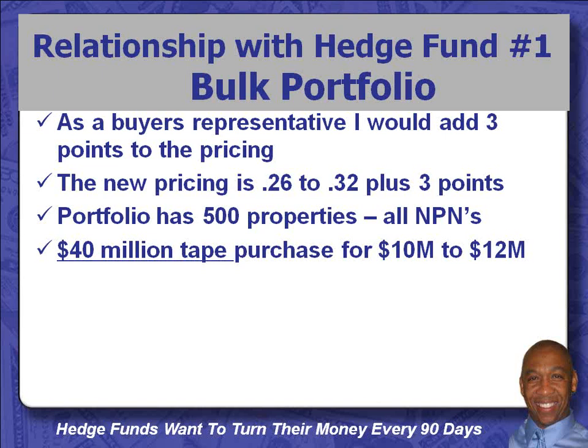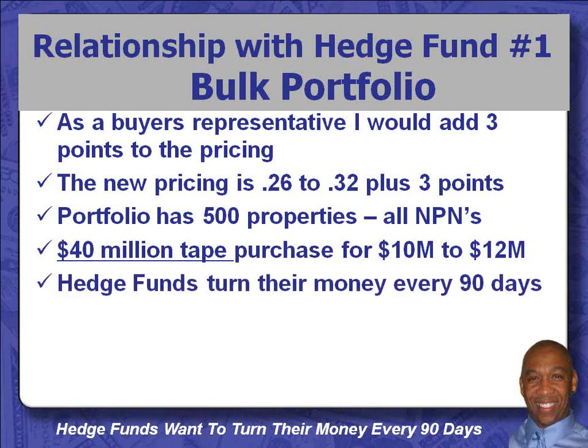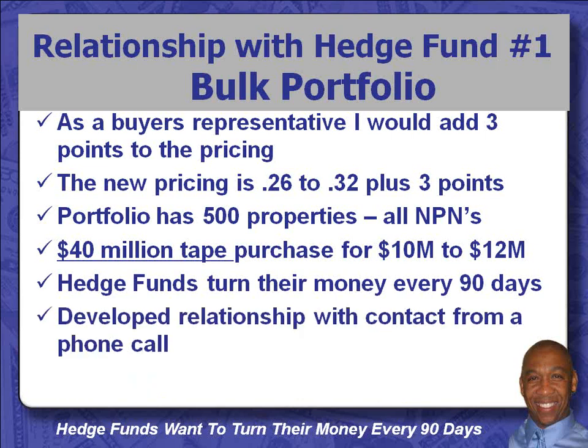So that's the pricing. The hedge funds want to turn their money every 90 days. They just want to turn and burn, turn and burn. They want to flip packages of loans quickly in this market. I developed this relationship with my contact from a simple phone call. Because I talk the language and I've been doing it for so long, I tell people what I do. I'm looking for packages of notes.